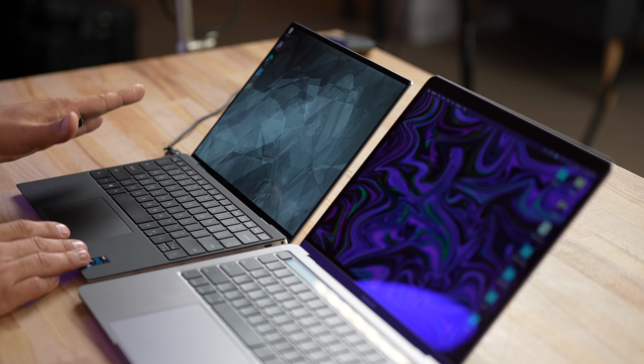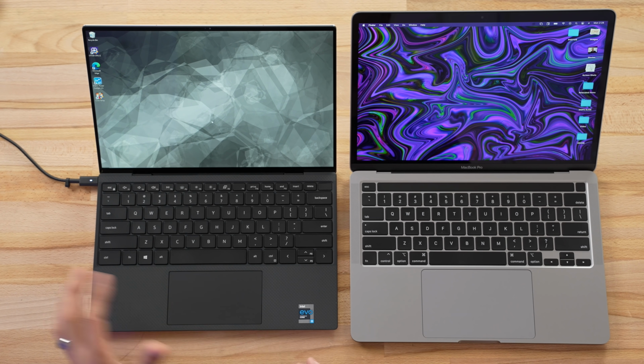Now, of course, with the XPS, there are lots of different configurations. So I'm going to have a few linked down in the video description that I would recommend. There's a 1080p option. You guys can go and check out those prices. And of course, there are constantly sales. For example, right now for the MacBook Pro, there is a fantastic sale, probably the best price I've seen. You guys can check those prices out at the time that you're watching this video.